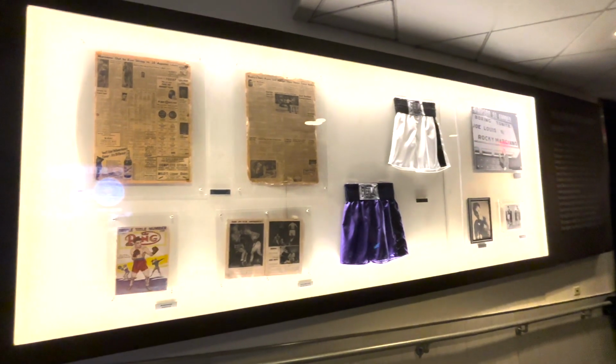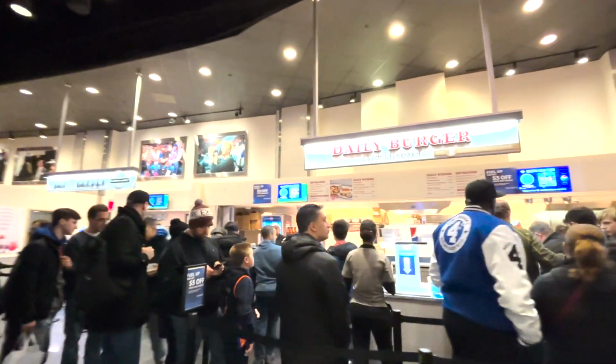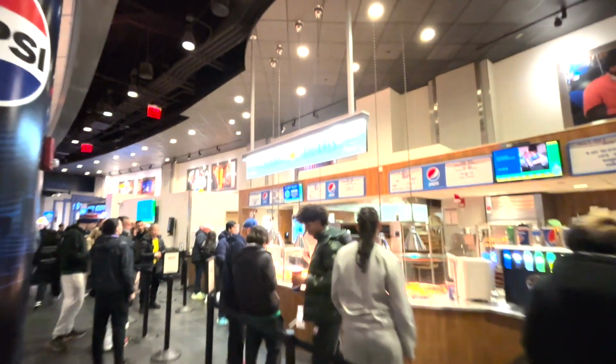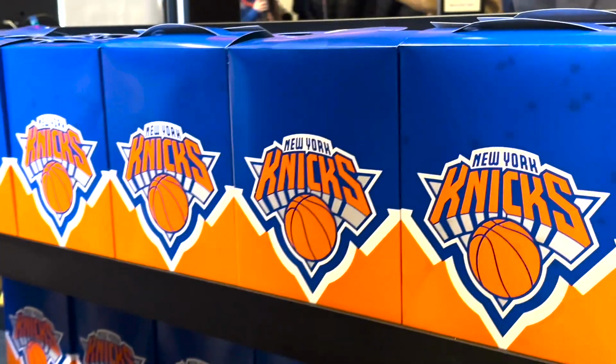The history-rich walls really set the tone as you enter the building. Besides the rich history, another key game day component? Food. Honestly, the food options weren't incredibly expansive, but they did have the game day essentials covered. Soda, beer, nachos, popcorn, hot dogs. The cravings were covered, but they let the Knicks be the focus. The design was super simple, but I did love the Knicks popcorn boxes.